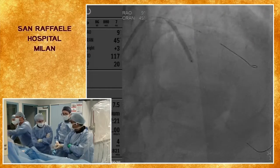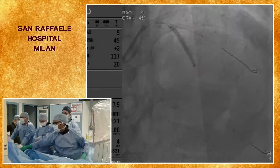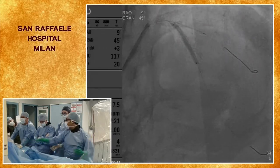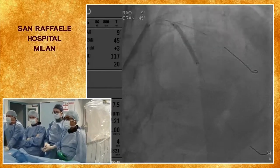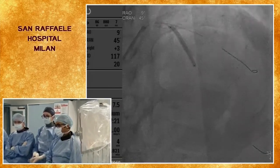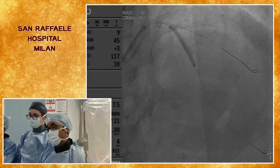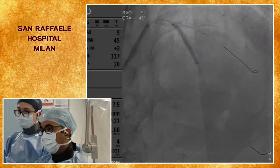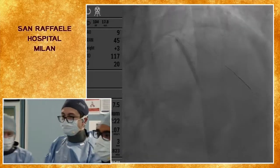So do we have any data about this sirolimus-eluting balloon? Very minimal data for now. There's a large European registry going on called the Eastbourne Registry, so we'll have some more data, but the data is very limited right now. It's a small first-in-man study, so quite limited data. Sirolimus-eluting, okay, for 1 minute.